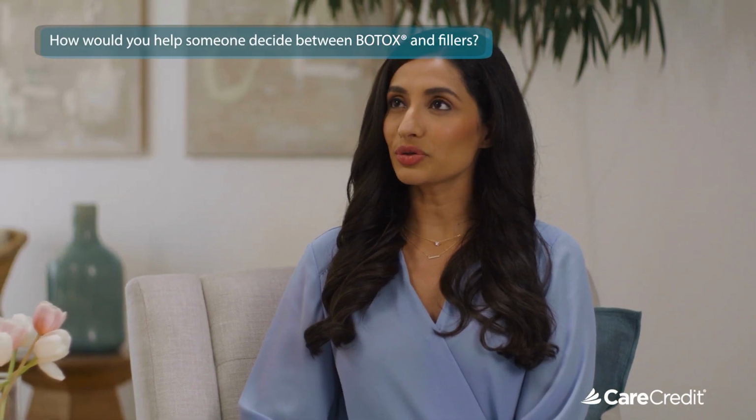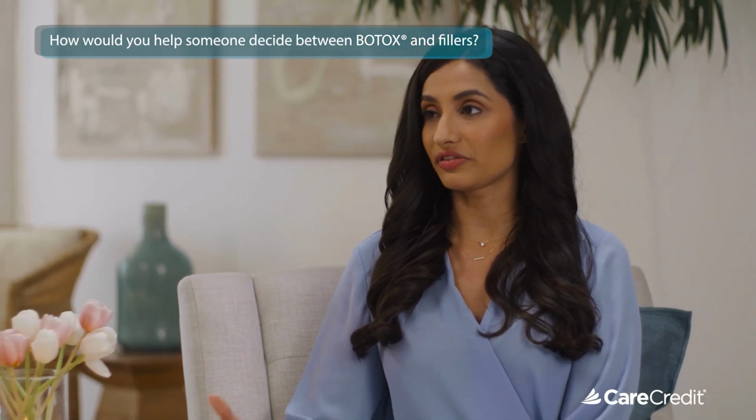Got it. And how would you help a patient decide between Botox and filler? I love using them in conjunction. So if I need a muscle to stop contracting, I'll go with Botox. If I need to hydrate an area or reinflate an area on the face, then I'll go with fillers.